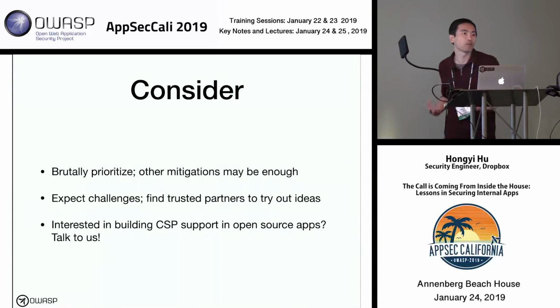Also, brutally prioritize for risk reduction. In a lot of cases, I suspect, you might actually not need CSP, right? For some applications, the risk just isn't there, and so it's not worth the effort of rolling it out. Other mitigations might be totally fine for your needs.